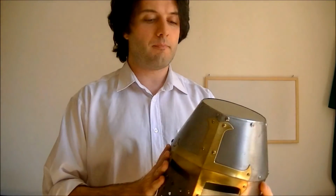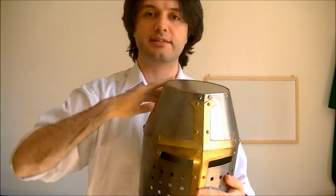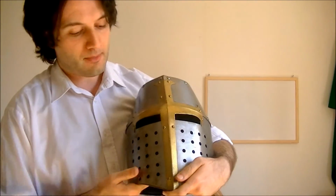Now, as a helmet, it has advantages and disadvantages. An advantage, obviously, is the fact that your entire head is covered and protected. The disadvantages are ventilation and vision. Now, as far as the ventilation is concerned, as you can see, there are holes in the sides and the front of the helmet to allow the knight to breathe properly.